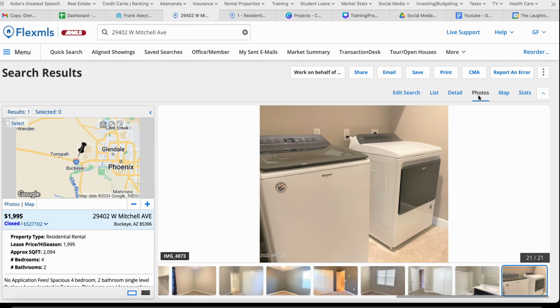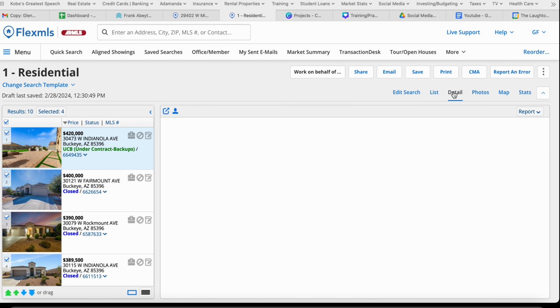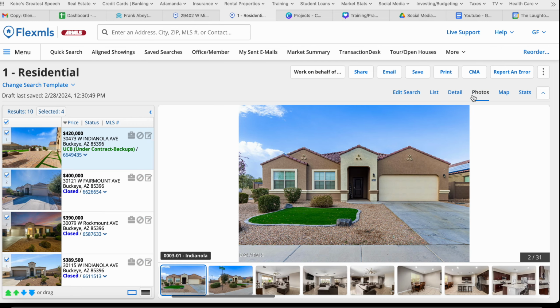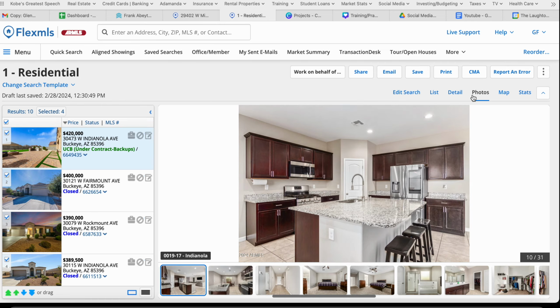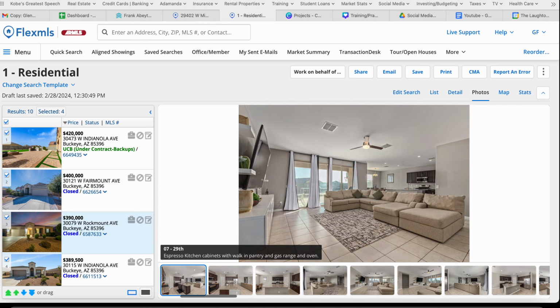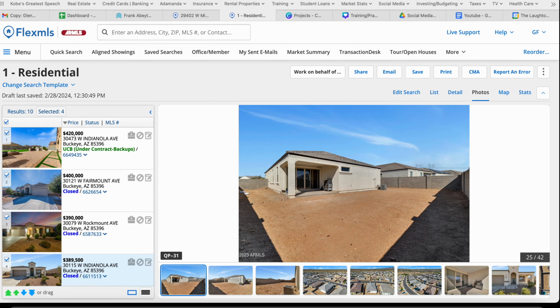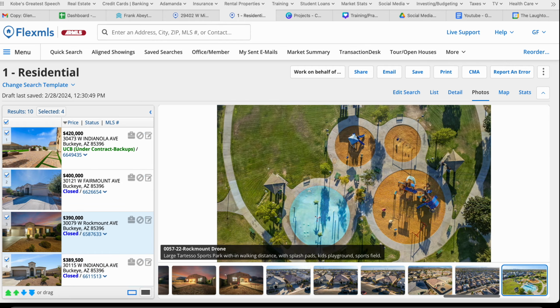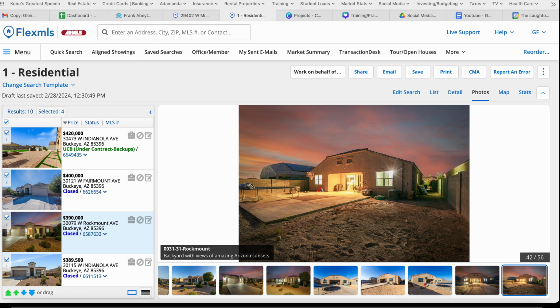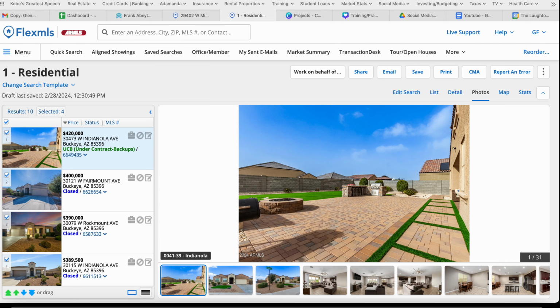Very normal looking. Now we don't have a backyard picture, so we'll have to talk to the client about that. But if we look here, we want to look at the photos. Yep, standard. So what's great about this is, this is very cookie cutter, right? Very straightforward. Anything at 390 is really the price without having a whole lot done in the backyard, and 420 is with the backyard done. So pretty straightforward as far as comps go.